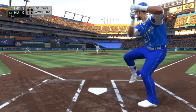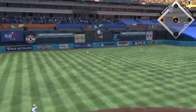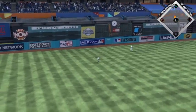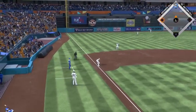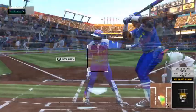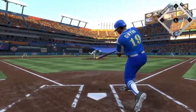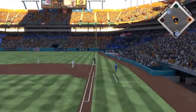Full sets. Here it is on 0-1. That's lifted the other way out to left. Pham moves over, makes the play, and there are 2 gone now. And no tag at second. He'll head back there with 2 away now. Digging in for his second at-bat, Tony Gwynn. Reached by way of a fielder's choice his first time around.